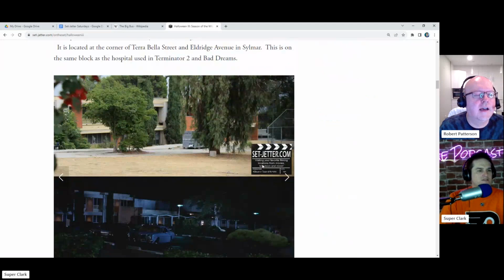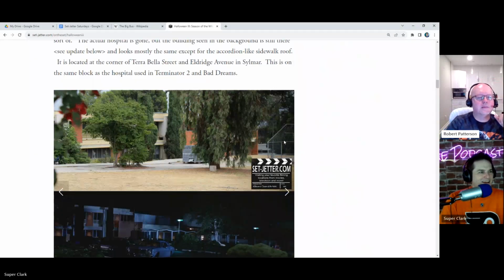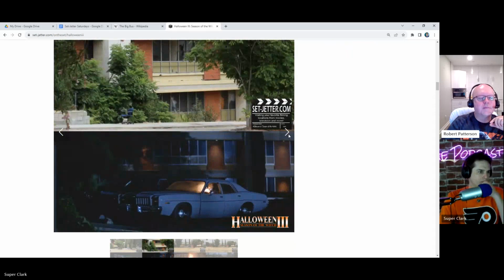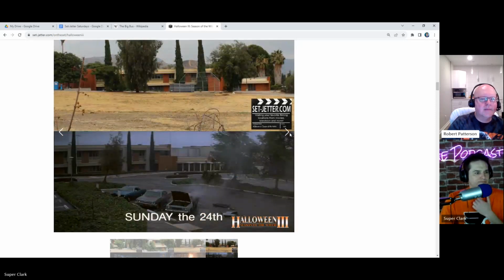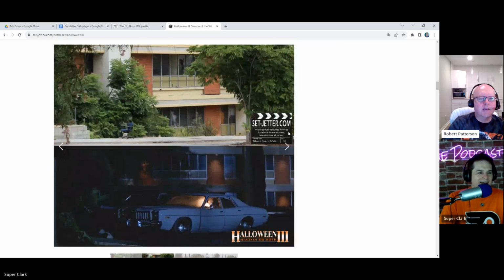So, this is my favorite picture in this. They used a couple different hospitals, as they do in these movies. So this exterior, was it Sylmar? I think it was not too far. I know right next door is where they have the Pescadero Hospital from Terminator 2. I think somebody had recently found it or figured it out. Then I went to take some pictures and there were big fences. I thought, when I go back, I'm going to go get a better picture of it.